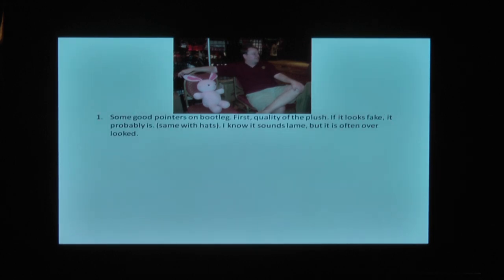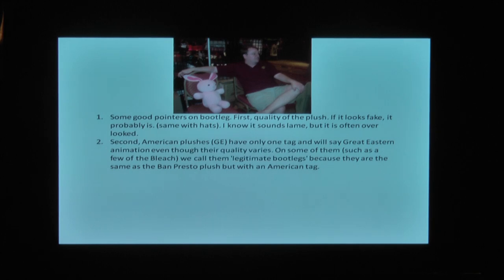Go ahead and read. All right, I'm going to read this one. Chris tells me some pointers on bootlegs. First, if it looks fake, it's fake. The plush bootlegs are real obvious because they really don't care and they don't have the time to care. They'll just make a figure, put the clothes, the general color, and then let it go. Second, the American ones all have a tag that says Great Eastern or GE on them, and they'll be copyrighted, with all the issues on there again. Most of them have little holographics, although now some of the bootleggers are copying the holographics. They can't copy the quality, they still look like crap.